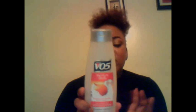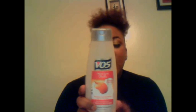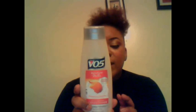Okay, so the first thing I have is the VO5 Moisture Milks Moisturizing Conditioner. Love this, love this, love this. This has vitamin E, H, C, B5, and B3 in it. Sometimes I'll cold wash my hair just with this. I only deep wash it with shampoo probably twice a month. Most of the time I just cold wash it.